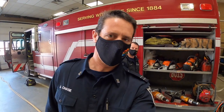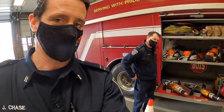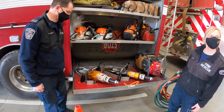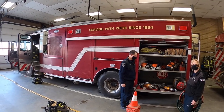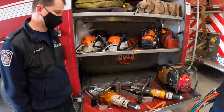So those tools are actually incredibly powerful. Hard to believe, but Captain Hartt was saying they can lift things. I mean, these spreaders, like he said, it's not the ideal tool, but they're actually strong enough that we could use it as a jack to lift up part of the fire truck right off the ground. True story. So that's pretty strong.